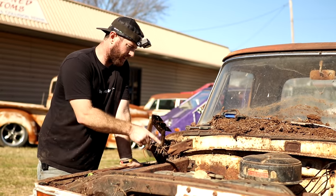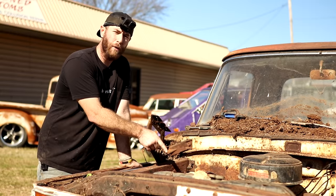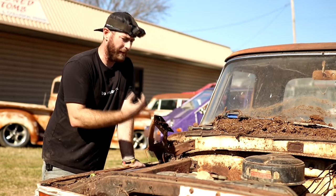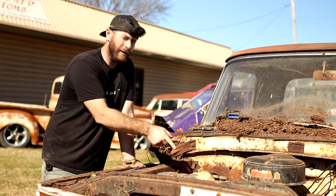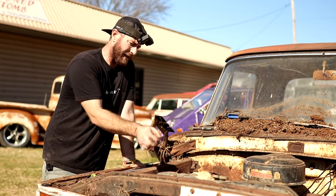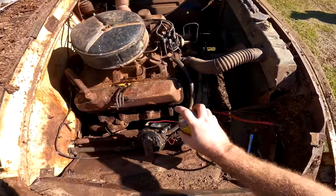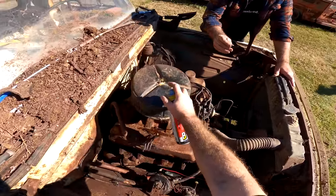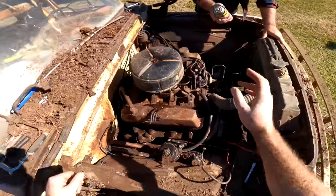So what we're gonna go ahead and do now is just pull out these spark plugs, get some kind of fluid down in there, allow those pistons to soak so we can work it back and forth. Probably gonna go ahead and pull off these valve covers too and just see what the valve train looks like while we're at it. I don't know about them valve cover bolts on this side, they're pretty rough. Same with the valve cover itself.